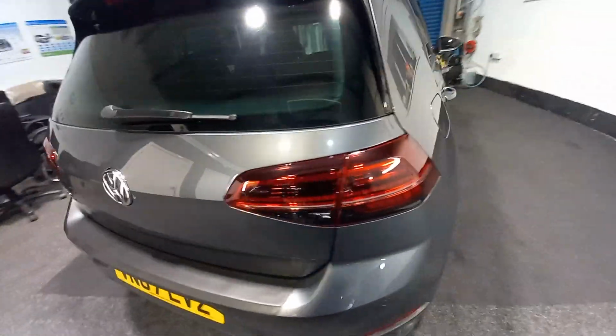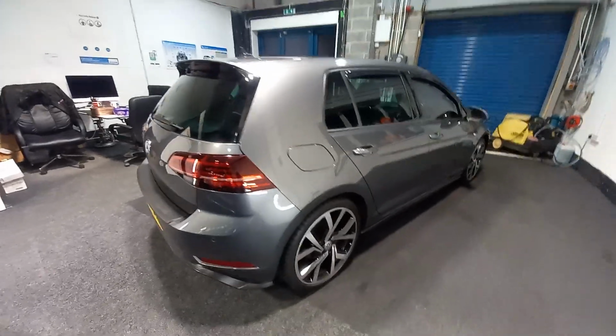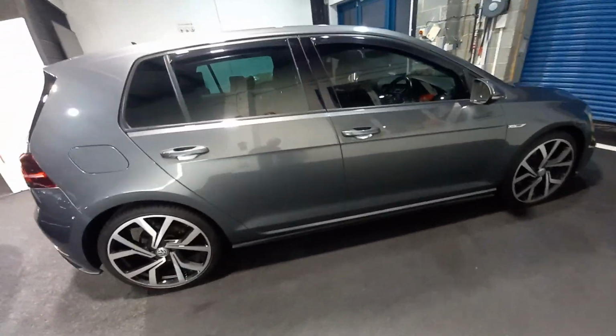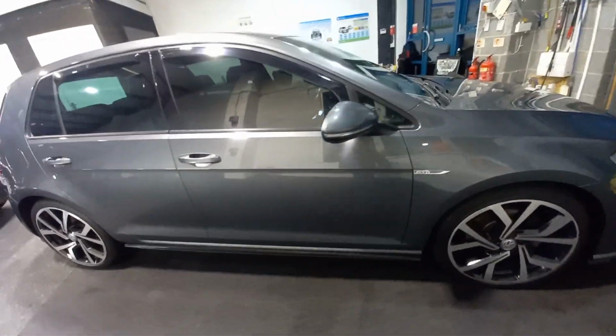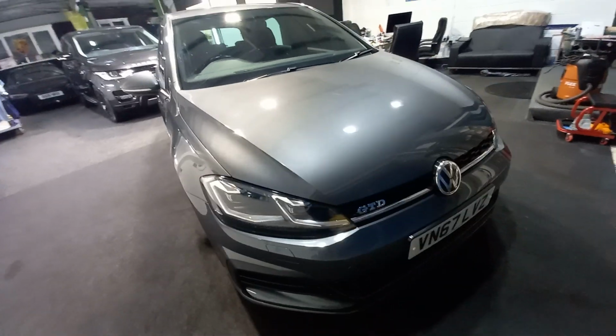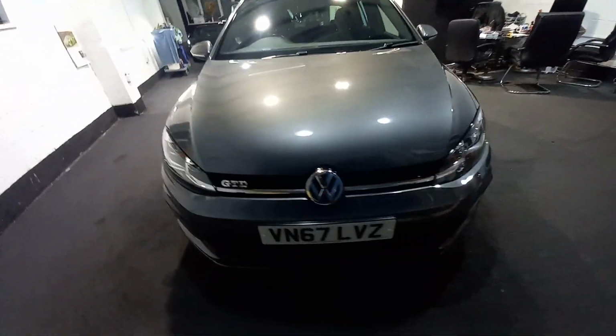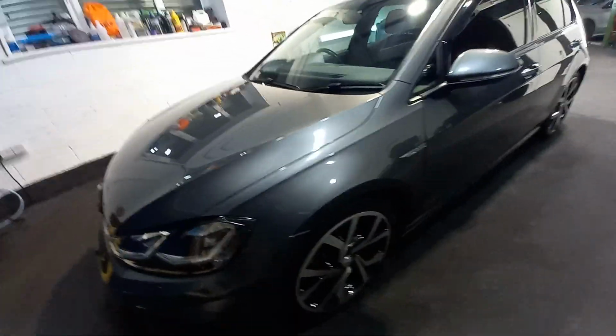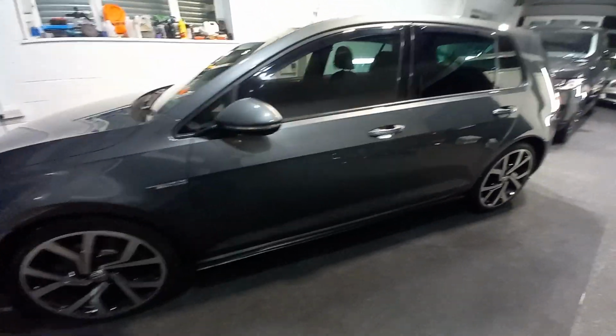This is the GTD, the 181 brake horsepower DSG automatic in this lovely grey colour. This is a 67 reg, so I think it's September 2017. It's covered 52,000 miles. So we're going to start off on the condition of this vehicle.